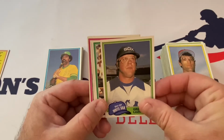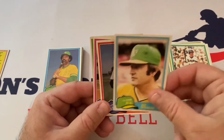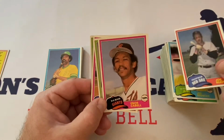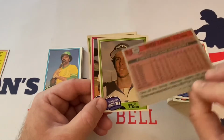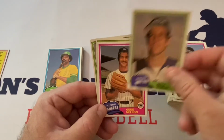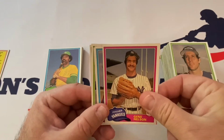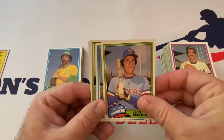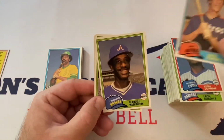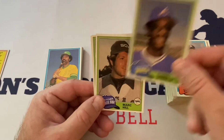Greg Luzinski. Ed Ott. Jim Spencer. Joe Rudi. Great outfielder for the A's for like the longest time. Enos Cabell, another really good player. Longtime Astro. Billy Almon. I think he was a former number one draft pick, I believe. Gene Nelson. Leon Roberts. Leon Durham. Dave Roberts. Claude Washington, rest in peace. I always liked Claudell Washington. Pretty good player there.